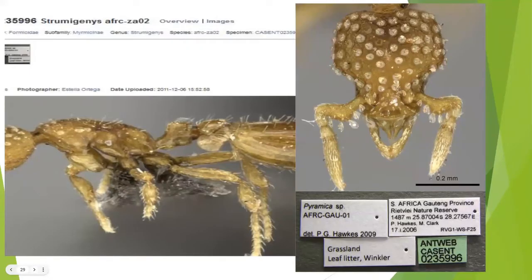Oh, sorry, the slide distorted a bit. Sorry, it's cut off the head here, but it was a screenshot of what you can see on AntWeb. So this specimen is a new species of Stromogenus, which was collected by Peter Hawkes in 2006 in Ridgely Nature Reserve. So AntWeb helps us keep our collection up to date.